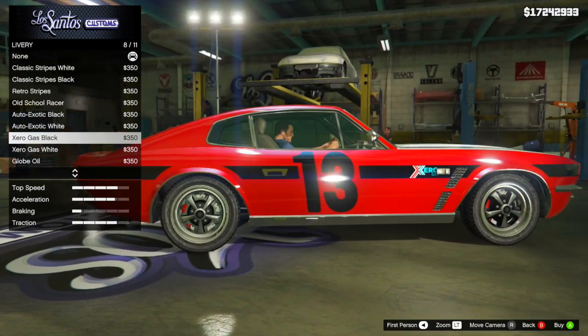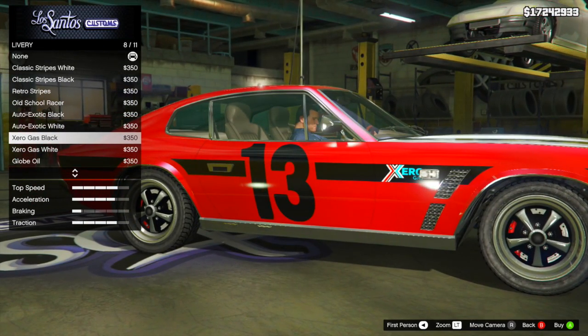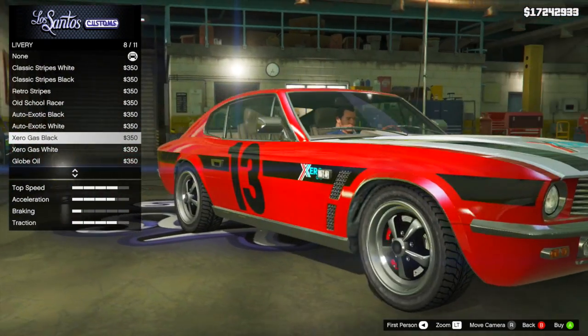There's 2 in particular, though, that something bothers me a little bit. Now, this might be my OCD just kicking in, but on the Zero Gas black and white, on the passenger side, the Zero Gas logo is cut off because it's on one of the hazard side lights. So why is that the case? Because if we go over to the driver's side, well, it's perfectly aligned.